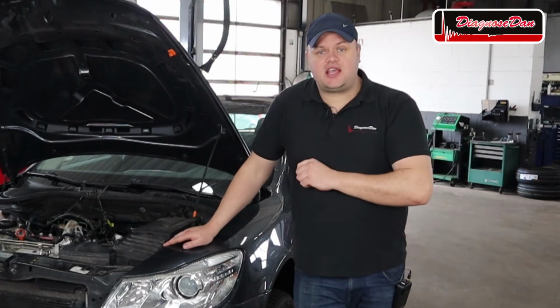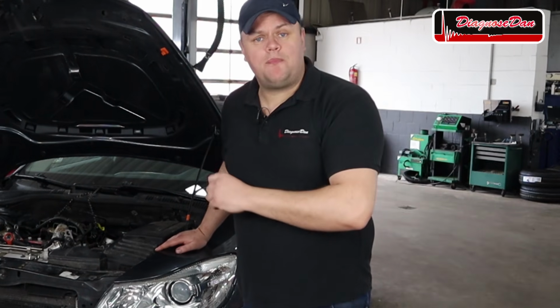Now when I get a TSI into my shop and the customer complaint is about cold misfires, I immediately think about carbon buildup on the intake valves. A lot of technicians know that carbon buildup on the intake valves of direct injected engines can cause cold misfires, but only few know why.